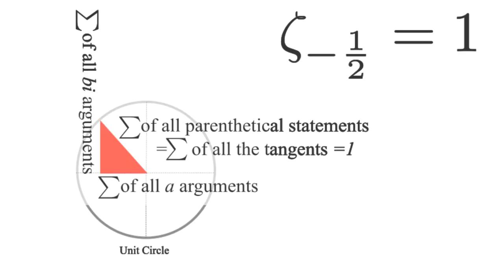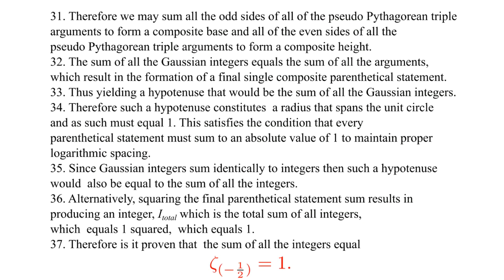Therefore, we may sum all the odd sides of all the pseudo-Pythagorean triple arguments to form a composite base, and all of the even sides of all the pseudo-Pythagorean triple arguments to form a composite height. The sum of all the Gaussian integers equals the sum of all the arguments, which results in the formation of a final single composite parenthetical statement. This would then yield a hypotenuse that would be the sum of all the Gaussian integers. Therefore, such a hypotenuse constitutes a radius that spans the unit circle and as such must equal 1. This satisfies the condition that every parenthetical statement must sum to an absolute value of 1 to maintain proper logarithmic spacing.